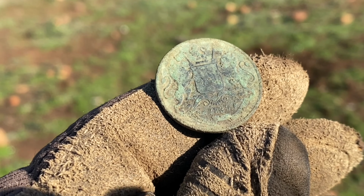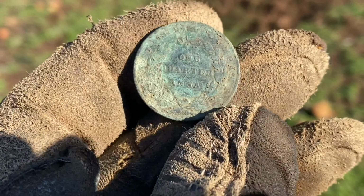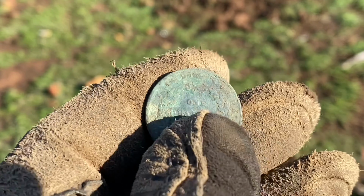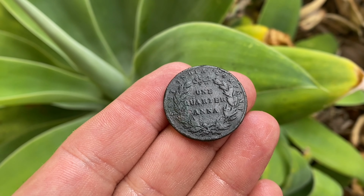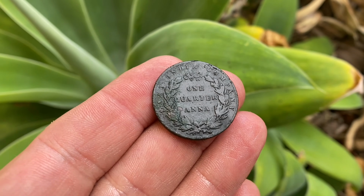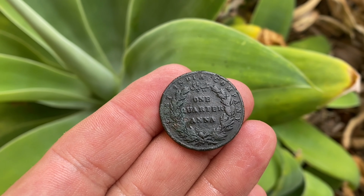1835. Dutch East India Company. And on the back it's got, sorry, the fly's bad, 1/4 anna. That is an awesome find from this really old house site. Really happy with that coin. It's an oldie. And we didn't have much currency here in Western Australia in the early days, so we used what we could get, so this would have been used.